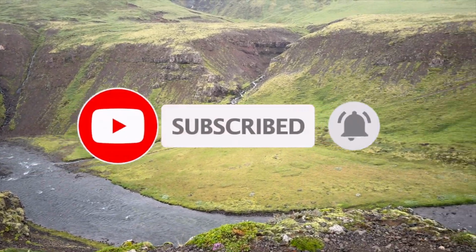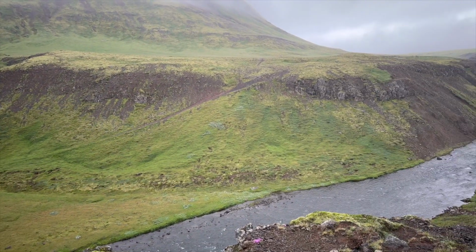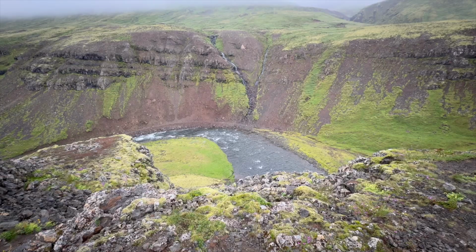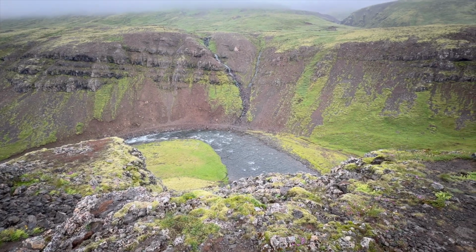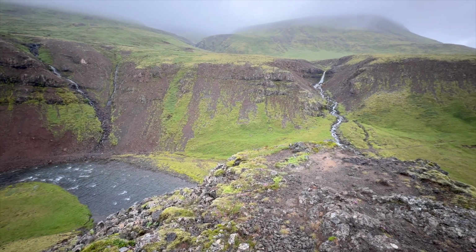Thorisfoss is one location that was featured in the series Game of Thrones during Season 4, Episode 6. If you are a fan, you might recognize these falls. While you are here, take a short walk along the top of the cliff and admire the river and the smaller waterfalls you will see across the gorge.